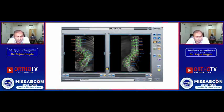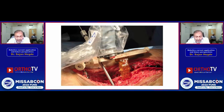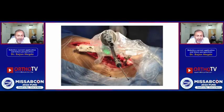So I do the virtual planning of the screws. I know which screws, the size of the screws, the length of the screws, and everything is planned. And here you see the directions with this old generation robot. I'm putting these screws in all directions. I'm putting the screws on the right side from the left. So these kind of trajectories are very difficult to get if you're doing freehand.